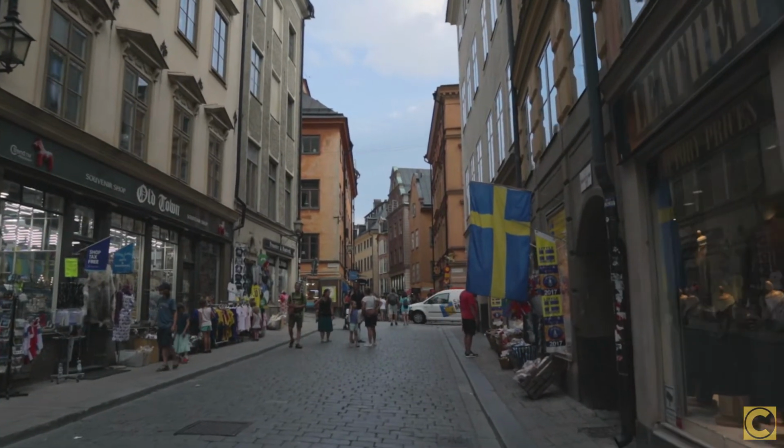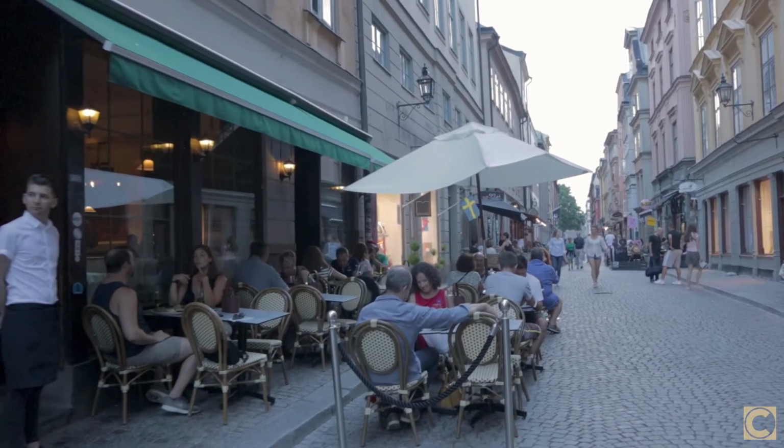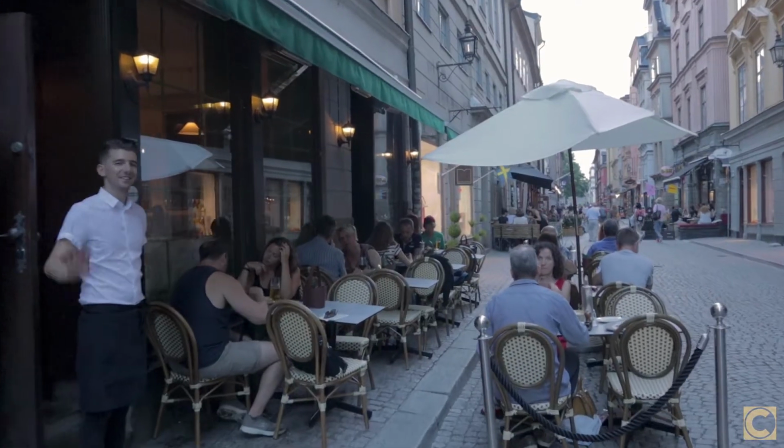If you want to eat in the old town, there are plenty of restaurants. I recommend you this one. It's not very pricey, friendly waiters, and very delicious local food.